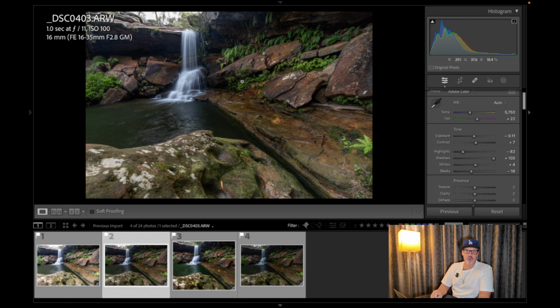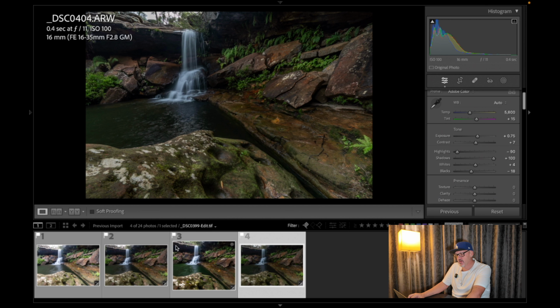So I dropped one of the exposures off. I didn't need it, but it's always good, if you think you're going to need something when you're in the field, to take it, because you just never know. All right, let's have a look here. And here's our underexposed shot for our sky.